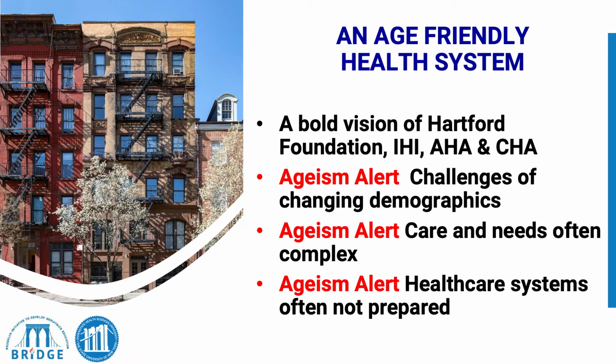We also recognized that the care and the needs of older adults are very complicated oftentimes. Their complexities relate to their physiologic changes, social changes, and emotional and mental health changes, all of which need to be taken into account when we're making decisions about their care. Healthcare systems aren't always prepared for managing older adults. As we all know, our healthcare system is really oriented towards acute care and not chronic care. How do we assure that older adults get the quality of care that they need? All of this led these visionaries to come together and put forward the age-friendly health system concept that you are now engaging in.